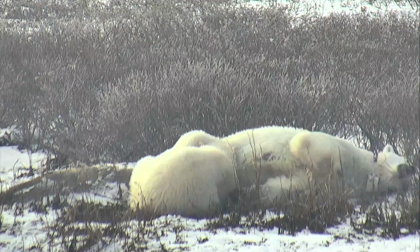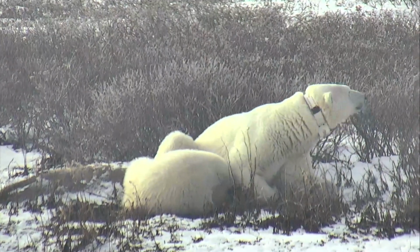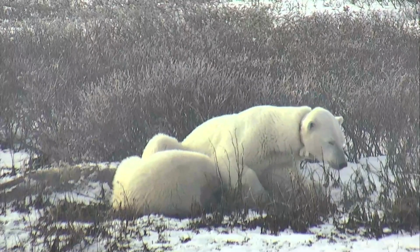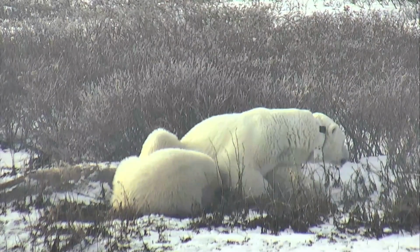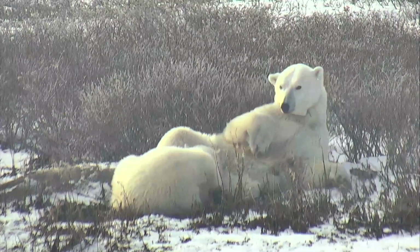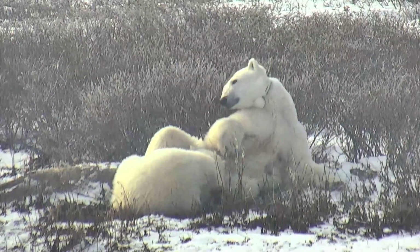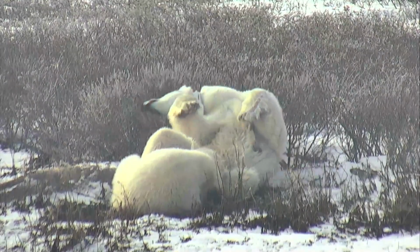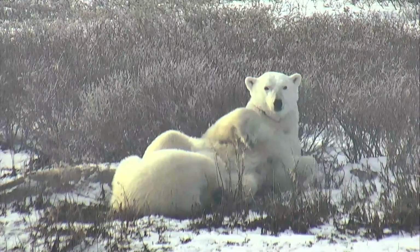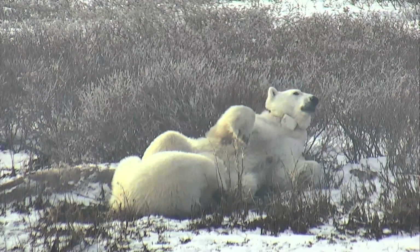We were trying to figure out how long ago this collar would have been put on this bear. The cub also has ear tags, so that really means that this cub and mother were caught together either during the spring work or during the fall work that would have just happened here in Hudson Bay. Is that right? Yep, exactly. They do research on the ice in the spring, and then they'll also capture some bears on land in the fall here on the shore.